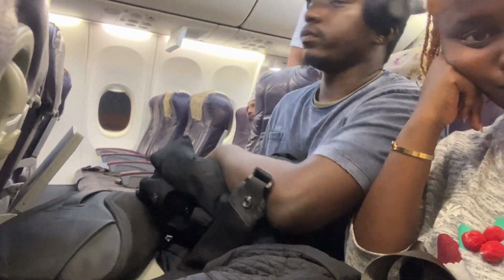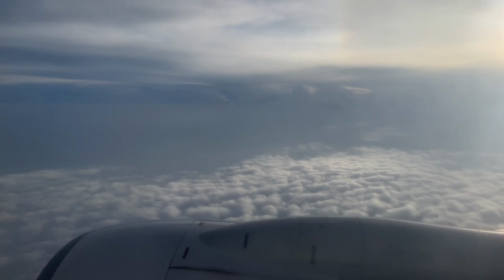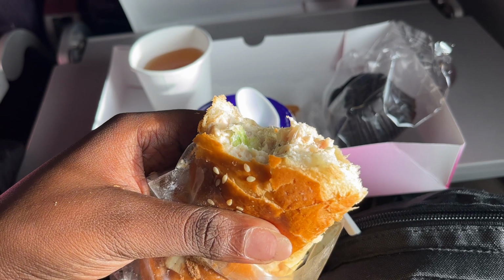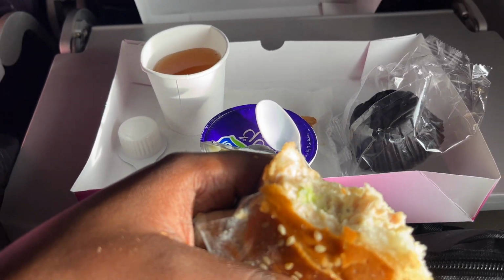We got into the plane and it really wasn't what we expected. We were already told that we were going to have a connecting flight from Morocco. So this plane was heading to Morocco, and we're thinking, okay, maybe when we get to Morocco, we'll enter a better plane.